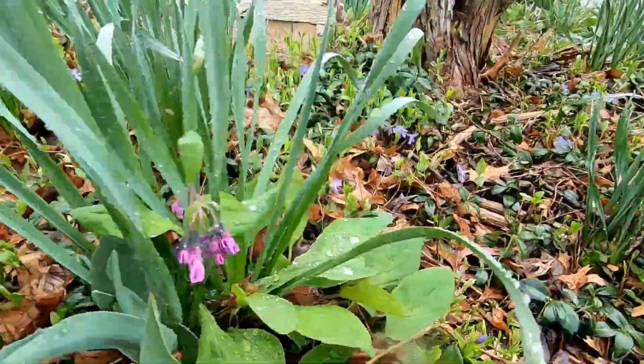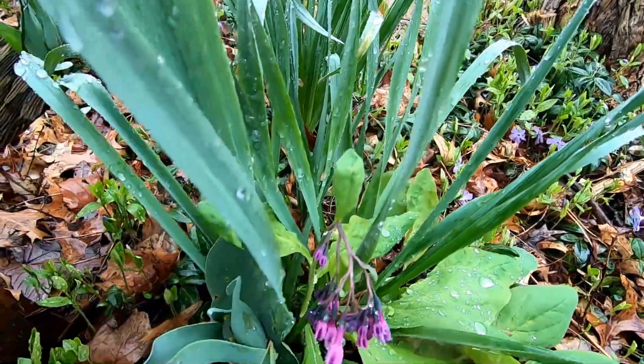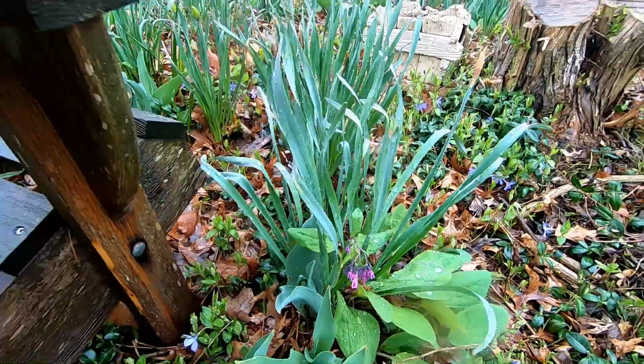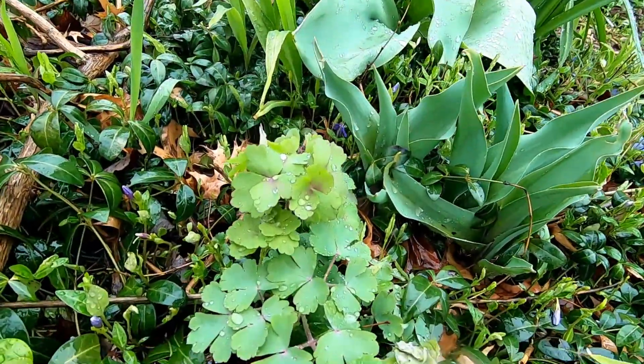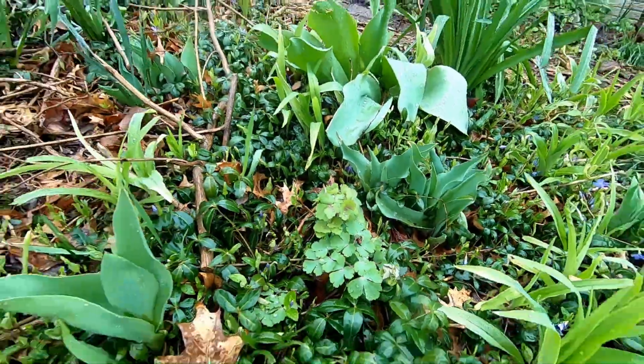Oh, here's the bluebells are blooming. These are Virginia bluebells. I love these. My dad loved those too. And this is columbine. This has big pink hybrid flowers on it. It's been coming back now for 2 or 3 years here.